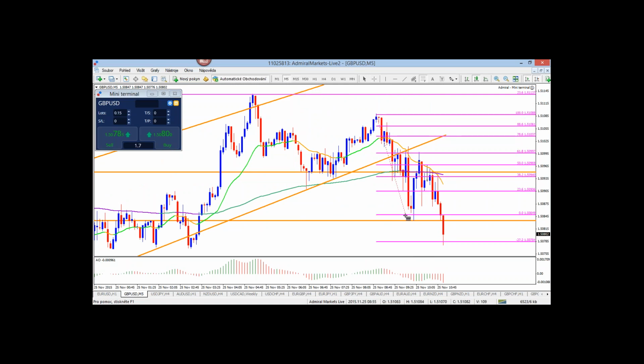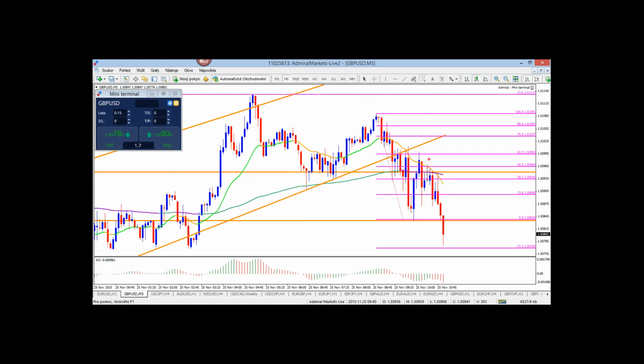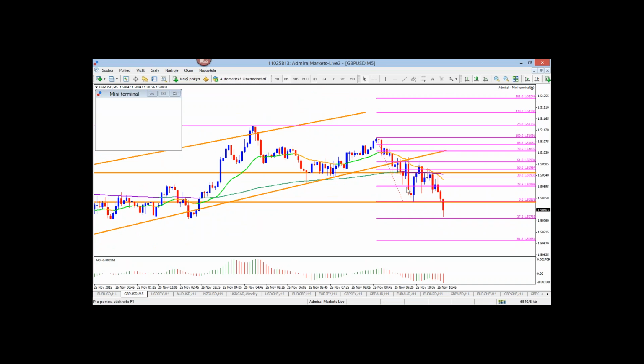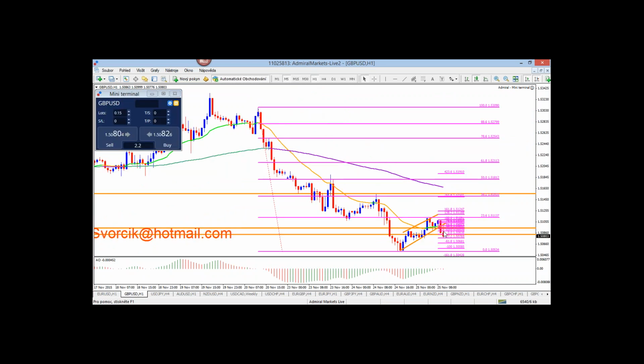And it was a 61.8 fib here, so we can use that fib as well to see maybe intermediate targets at 150.70, but that's not really the main target, right? A bit lower, below this bottom, is the real main target.